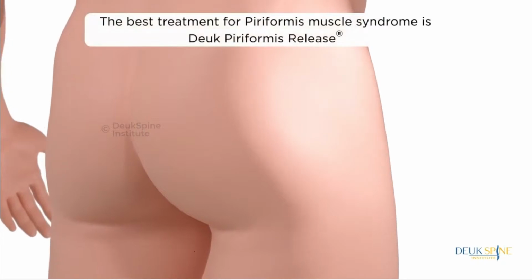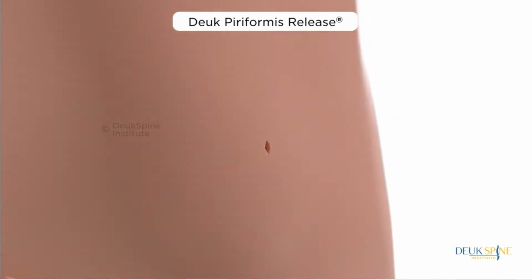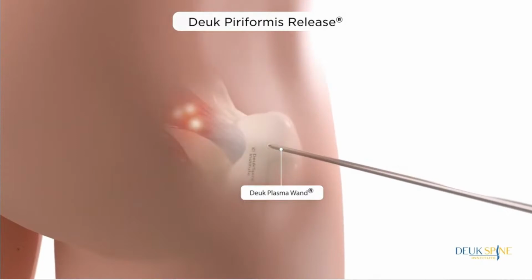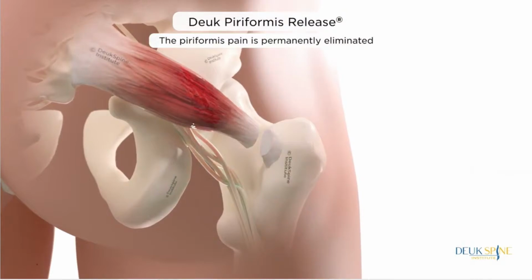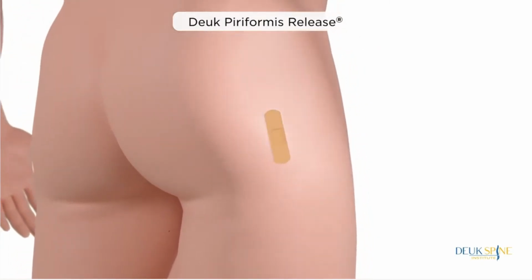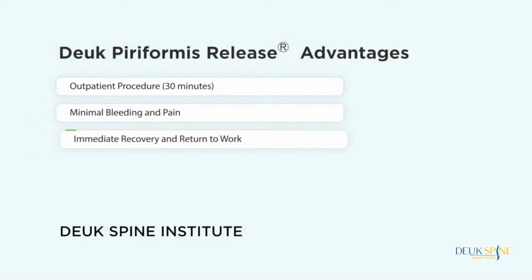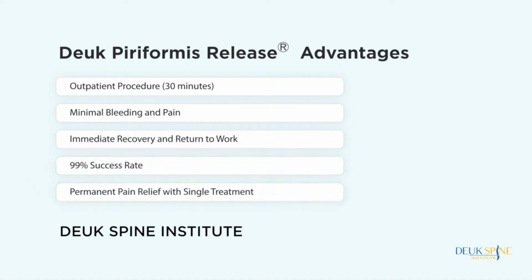The best treatment for piriformis muscle syndrome is the Deukmedjian release. From there, the piriformis pain is permanently eliminated. The advantages with the Deukmedjian release is that it's an outpatient procedure, which would take up to about 30 minutes. Minimal bleeding and pain after the procedure with an immediate recovery and return to work the next day, as well as a 99% success rate with permanent pain relief with a single treatment.